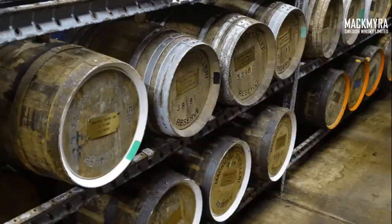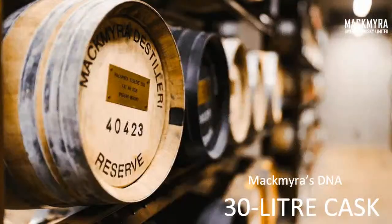Quite recently, we've launched our UK cask program, which is really exciting. The 30-litre cask is the original cask size and the DNA of a lot of the whisky that Mackmyra put out. These small casks give a great acceleration to the process of the whisky maturing, so you don't need to keep them as long. You can have casks which are laid down brand new, or already matured casks.